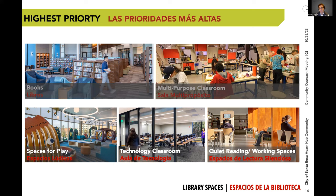What came out of that first round were some priorities focused on library spaces that people in the community felt like they would really get the most value out of. Obviously, space for books, but multi-purpose classrooms, technology-enabled classrooms, quiet spaces to work and read, as well as spaces for play for children. We know how important multicultural and multi-generational visits to the library are in this community.